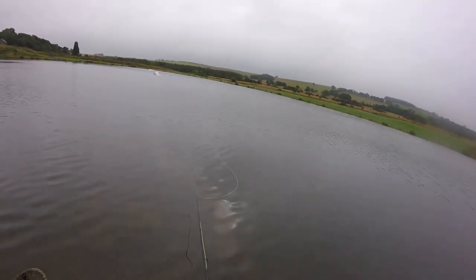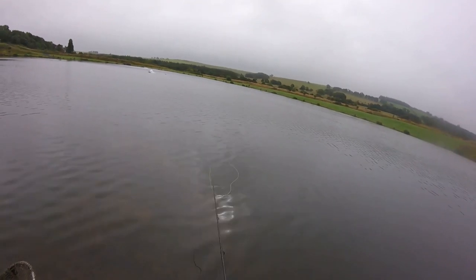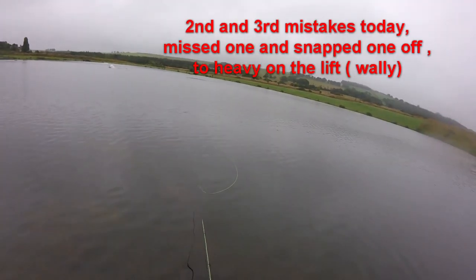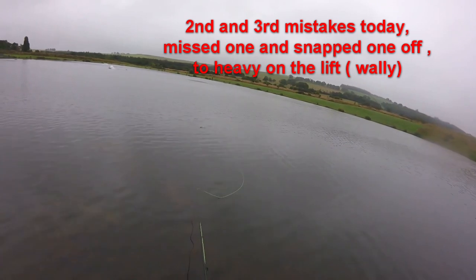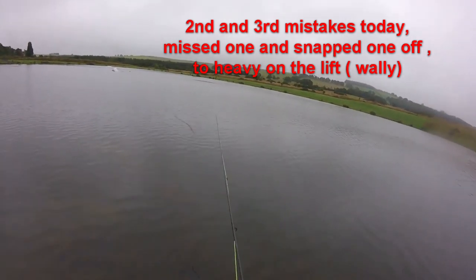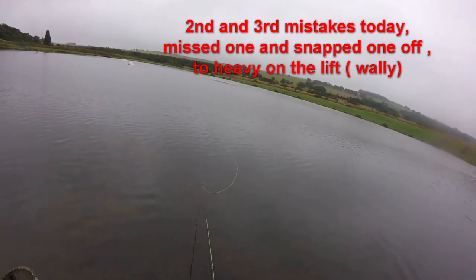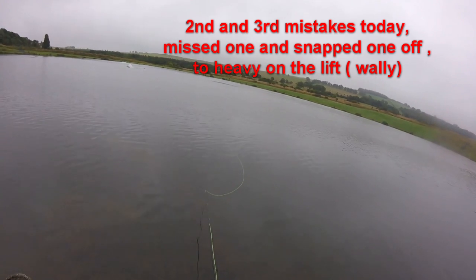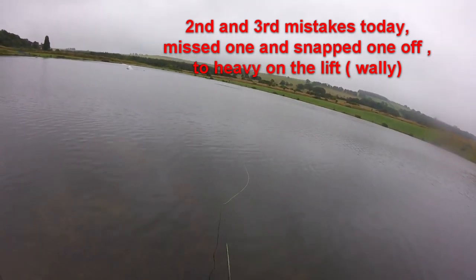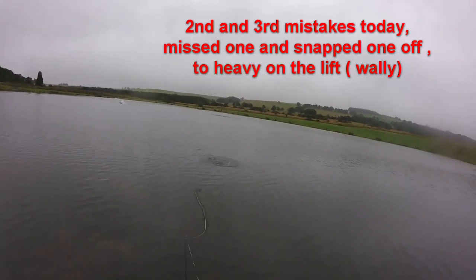Seen one move ten yards behind my fly. Let's see if I can get there. Oh, there's one. Oh, Alec, you plonker. Bloody hell, that was a good chance. Oh well, at least there's one come up and had a go. Oh, Jesus!